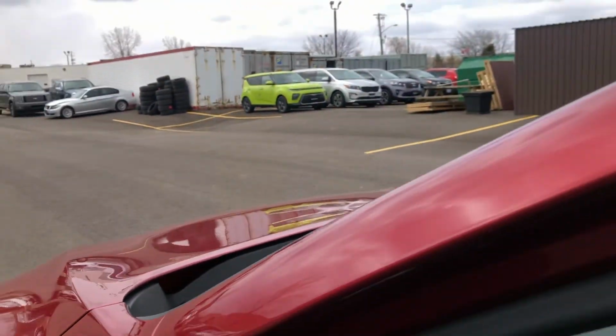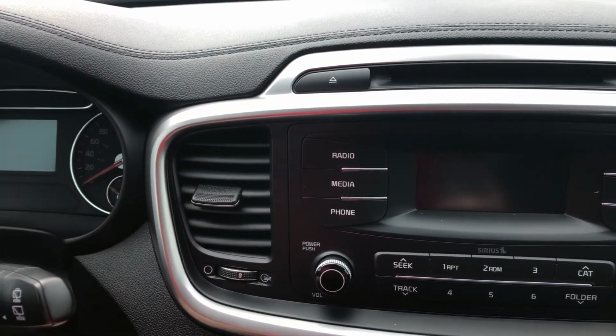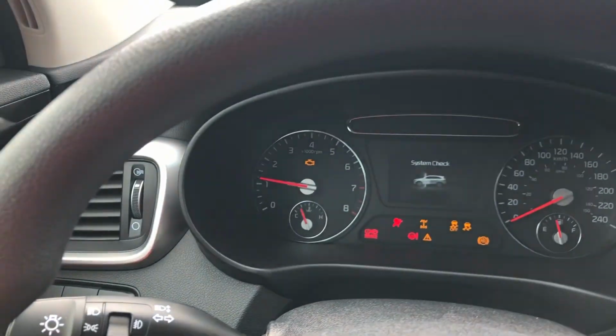We're gonna hop in now where we don't have to deal with wind noise. All right, let me just work my camera a little bit here. I'm gonna start the car up a little awkwardly with my left hand because I've got the camera in my right hand. There we go.